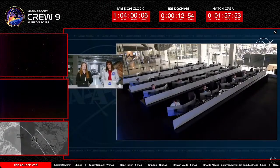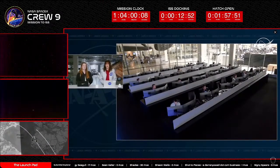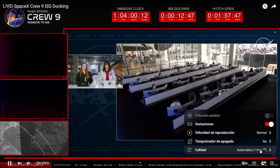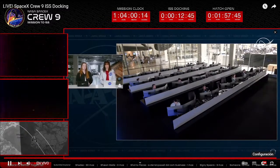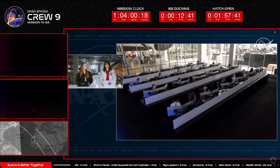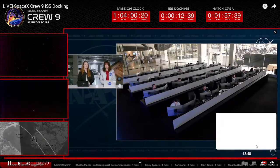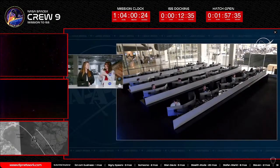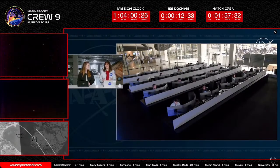Now, this view on the right side of your screen is from Mission Control Hawthorne. They have been on console for the last 26 hours, actually almost 28 hours now, monitoring the flight of Dragon up to the International Space Station. Just a couple of hours ago, we heard that big loop configured, meaning that Hawthorne, Dragon, the International Space Station, and Mission Control in Houston are all able to talk to each other.